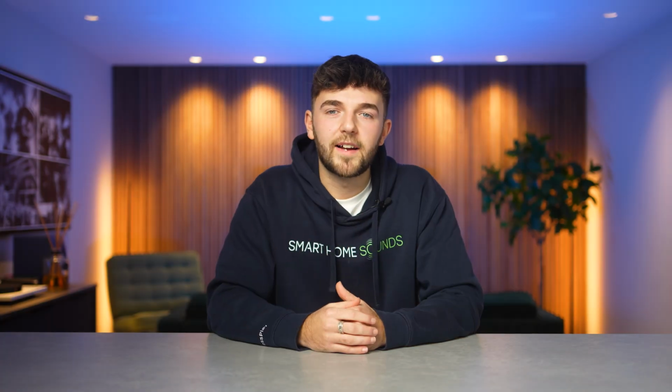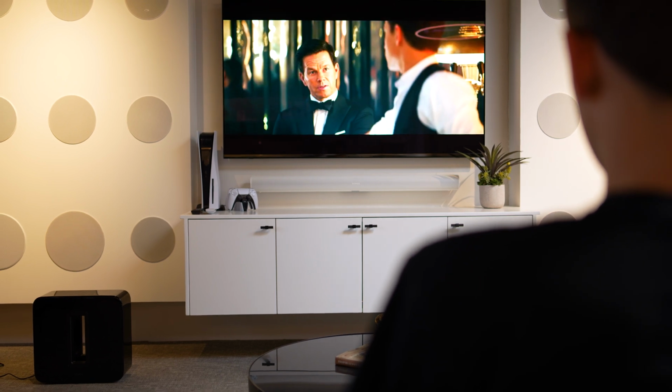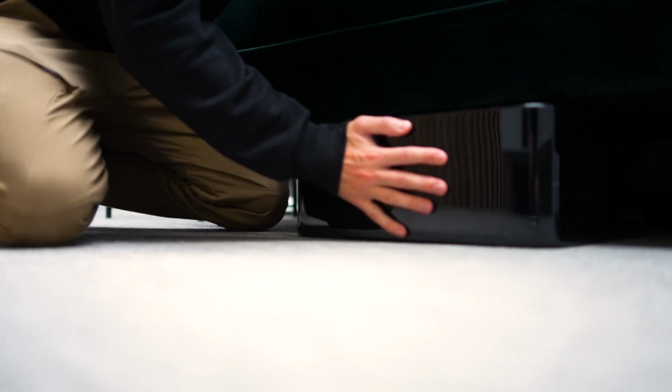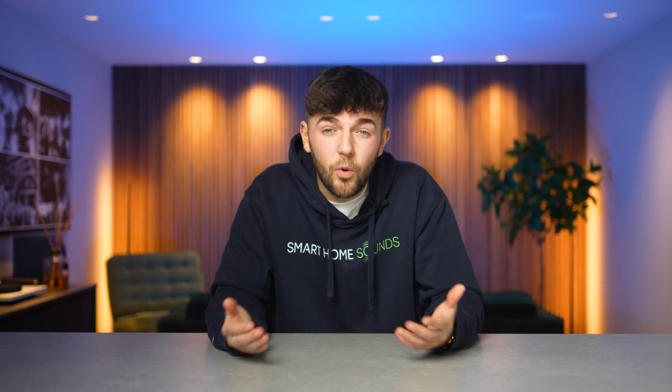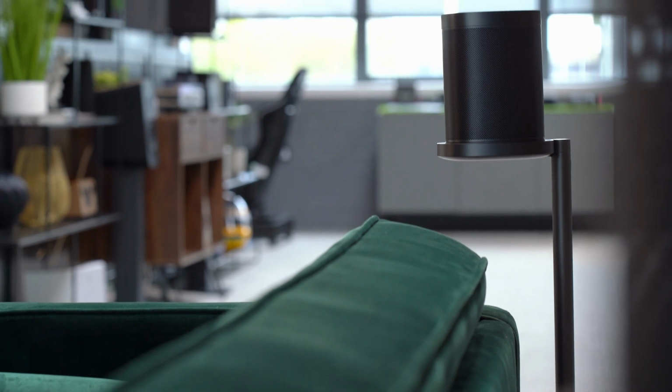Space is another big factor we think you've got to take into account when you're making your decision. Have you got the room to accommodate a sub in your lounge? Do you go for a Sub Mini for its smaller footprint? Or is a Sub Gen 3 the way to go because you can tuck it under the sofa? Are you planning on wall mounting your rears to have them at optimum listening height? Or do you need to find some space for a pair of stands?